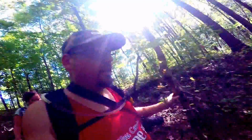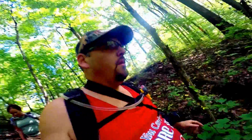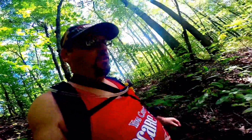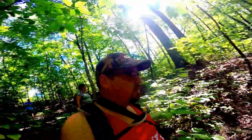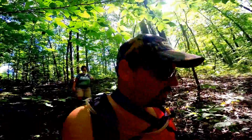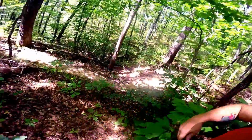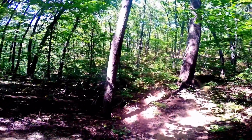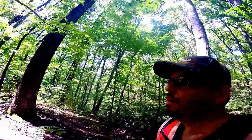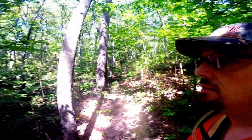Going a little bit off trailing because the state forest trails remind me of national forest trails in that they're not well marked at all. One minute you're on the right trail, the next minute it's completely changed. And of course GPS out here is really wonky. I'm not even sure what this trail is, but it's not up there, so we're taking it. Guess we'll find out.